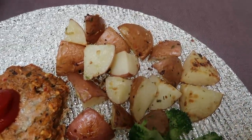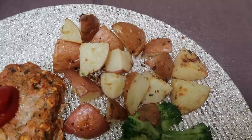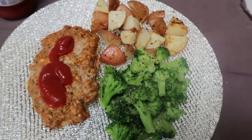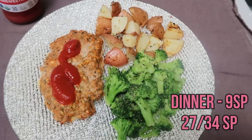And then also the potatoes here, the amount that I have is 4 points on the blue plan and the green plan, and of course 0 points on purple. I just have some broccoli with some salt and pepper. You guys, this looks so delicious. This is going to be a 9 smart point dinner.